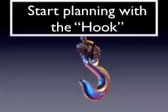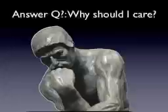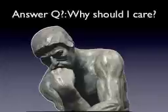Start the planning with the hook. What should the audience walk away with? What is the solution you're trying to sell them? What is the problem? Once they've listened to a whole lot of presentations, they should remember the essence, the message of your presentation. That's your hook. You've also got to consider the audience is always thinking, why should I care? Throughout your presentation, you must answer this question. Every one of you now is thinking, why should I care?